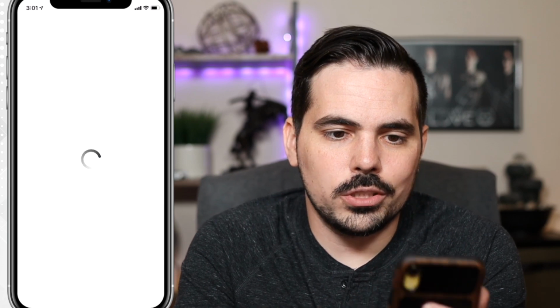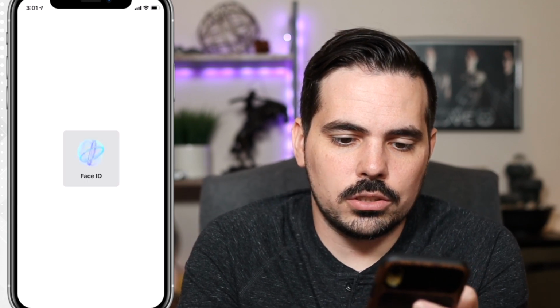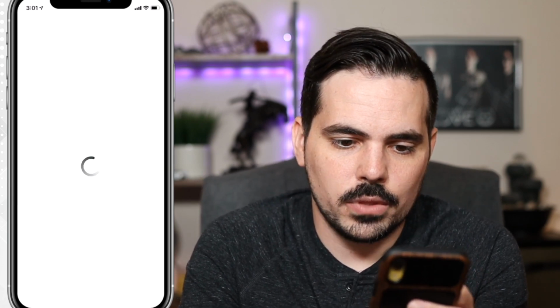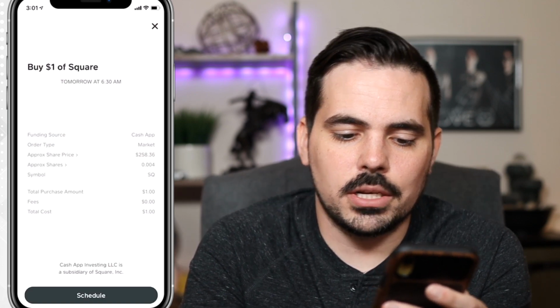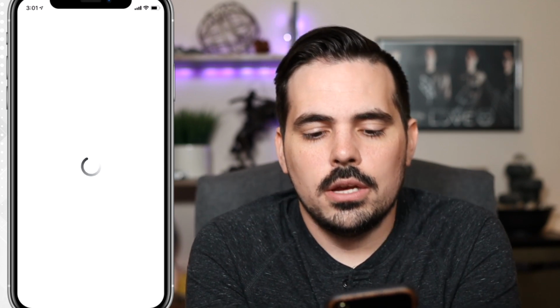And then this one, as always, it will show us that this is associated with Cash App, which is cool when it pops up here. So you can see Cash App Investing LLC is a subsidiary of Square. So let's go ahead and schedule that.